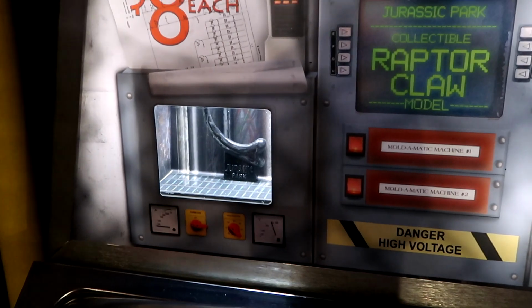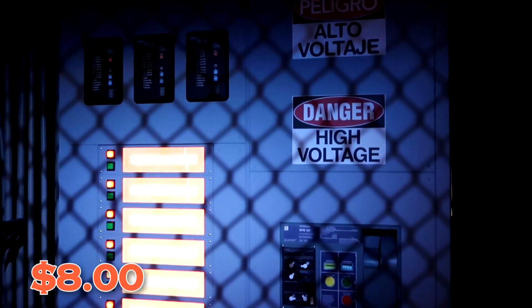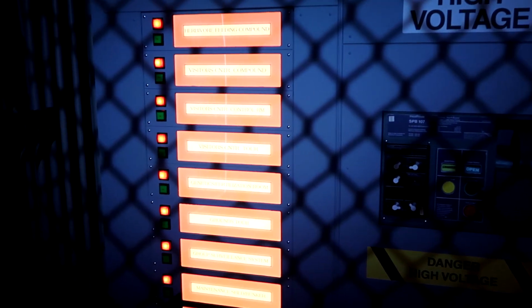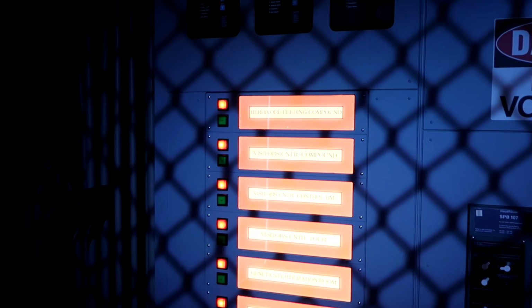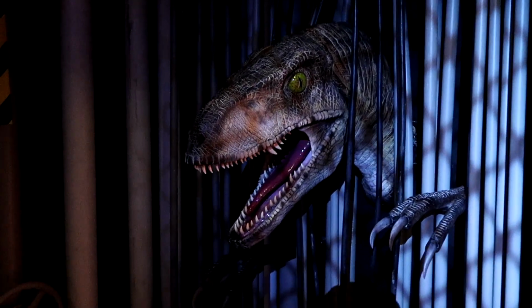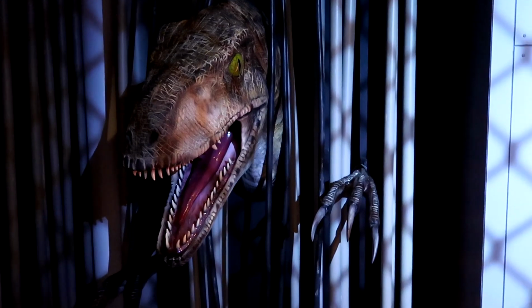Do we even have yet another Mold-O-Matic machine? Actually has a dinosaur bone that says Jurassic Park. That is $8. I gotta get a closer look though, this photo op. Danger, high voltage, you have all the different buttons there. Visitor center tour, look at that. Herbivore feeding compound. Yeah, that is really amazing. And look at this guy, just popping out, just waiting for you. Actually popping out through all the different wires and everything as well.